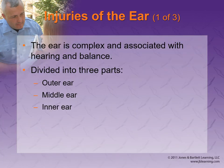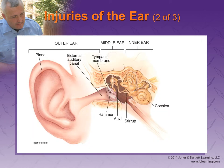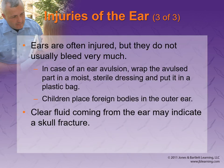All right, one of the last things we're going to talk about is going to be the ear. It's divided into three parts: outer, middle, and inner. This is kind of a fun vocab thing that sometimes I'll test or that the National Registry will. Just know that the middle ear has the hammer and the anvil, and then it has the cochlea and all that. So just be a little bit familiar with this picture, just so you know where some of the pieces are.